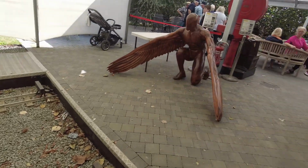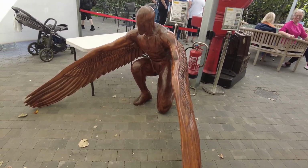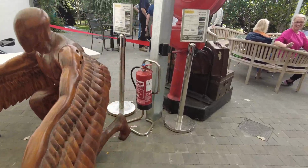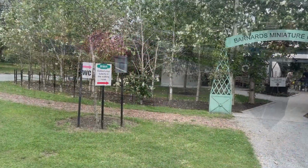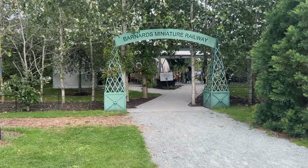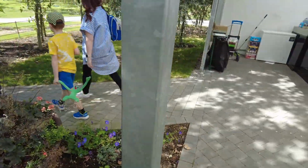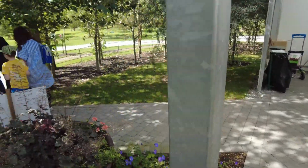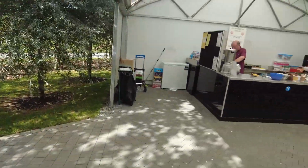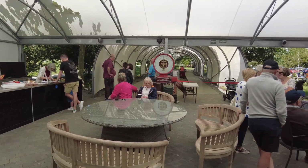In the station they've also got this fantastic sculpture. Look at that, absolutely amazing. Really beautiful planting, and well kept around the station, but just inside here you can see there's a cafeteria, some seating areas, and then the platform's just down there.